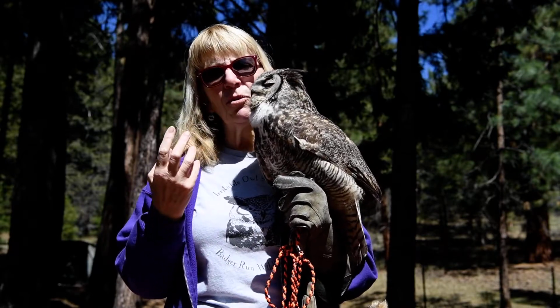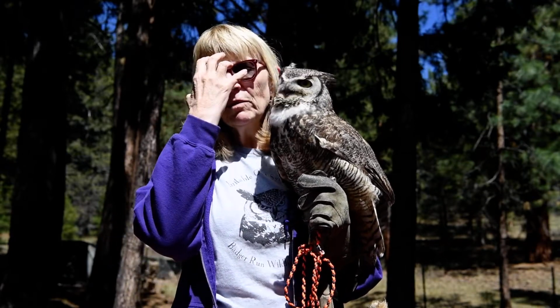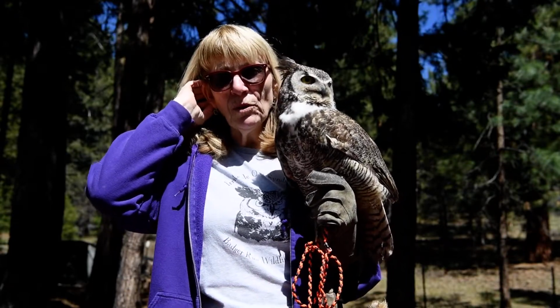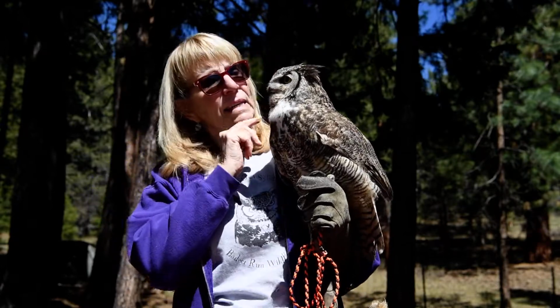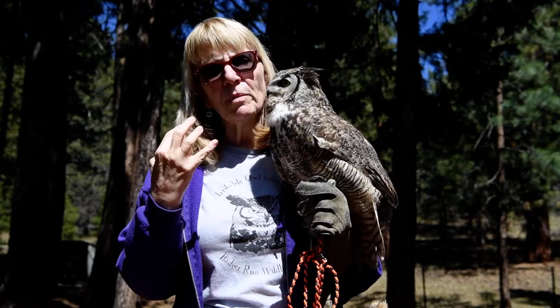They call them sound reflective. What it does, when the sound comes into the face, those feathers channel the sound out to the sides of his head where his ears are, just like when you cup your hands behind your ears. It kind of helps amplify it and direct the sound directly to the ears. They can even move those feathers and those discs around by using their facial muscles.